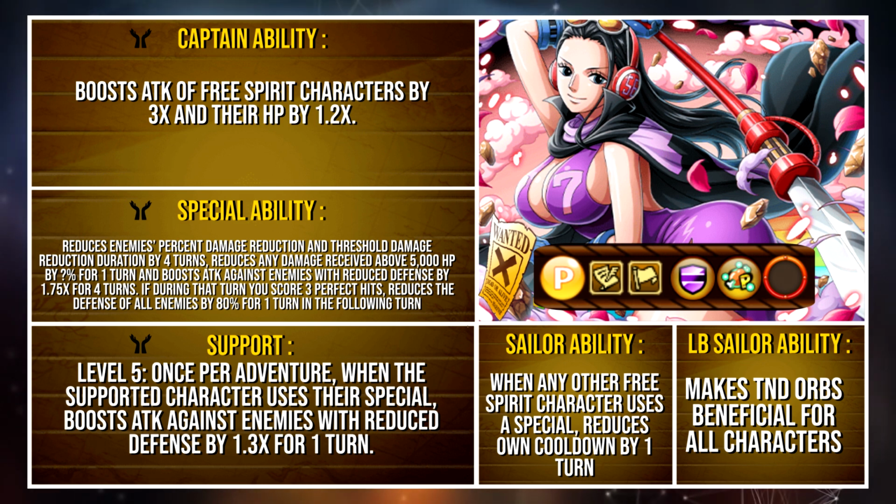Then she also boosts attack against enemies with reduced defense by 1.75 times for 4 turns, and if during that turn you score 3 perfects, she reduces the defense of all enemies by 80% for 1 turn in the following turn. Her special is definitely good, she actually reminds me of Colosseum Morley and Treasure Map Reiju, but I think that both of these units I mentioned probably have a better special.